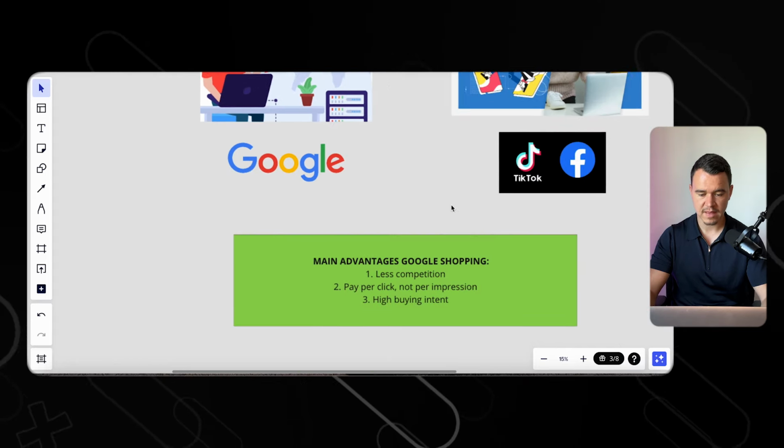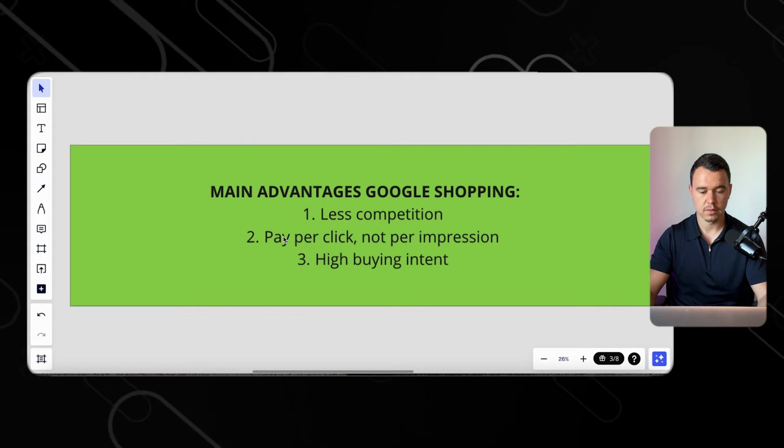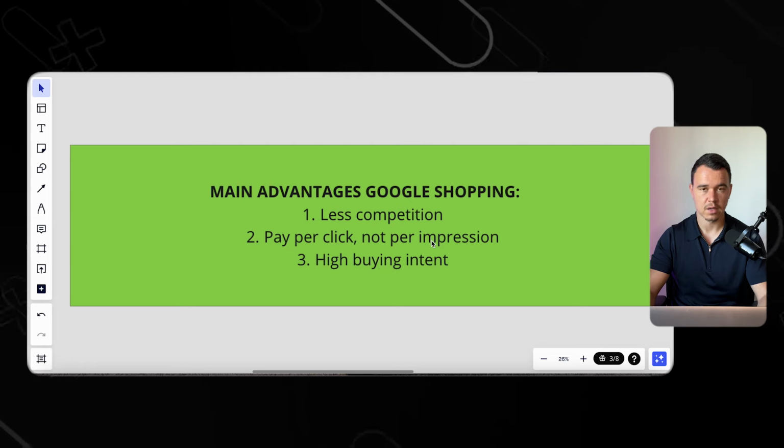So what are the main advantages of Google Shopping? Well, first of all, less competition. As I told you guys, nobody's talking about Google Shopping ads. I even searched it on YouTube with Google Shopping dropshipping. Not a lot of people are talking about it. Yeah, there's not a lot of competition. The second one is you pay per click, not by impression. And this is very good from Google.